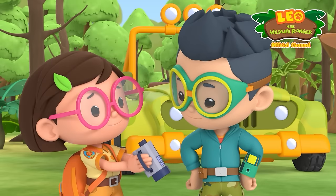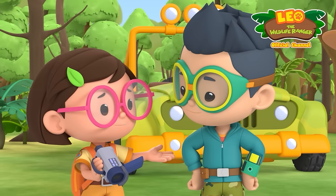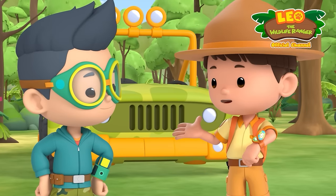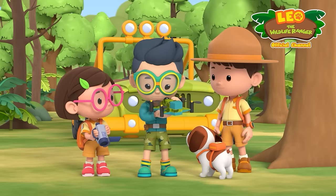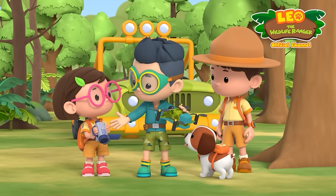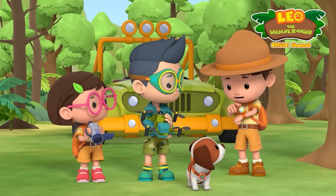This is my new video camera. It doesn't have a fancy name, and it doesn't have as many functions as yours. But it certainly beats my old video camera. It's all cool, guys. I could use all the help I can get. Great! Kai can wait up in the trees in case the tanuki decides to climb up. Let's get into position, Rangers!